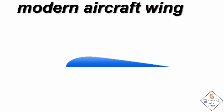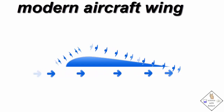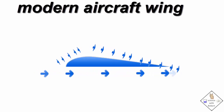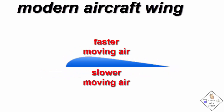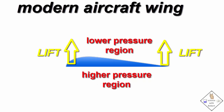Let's say the air is moving in this direction. So air is moving under and over the top of the wing. Since the wing is curved on top, the air on the top of the wing has a further distance to travel than the air on the bottom of the wing. Since the air on top of the wing has farther to go, it travels faster. Faster moving air generates lower pressure, so a curved wing generates a pressure difference between the top and bottom of the wing, generating lift.